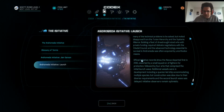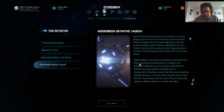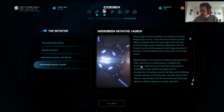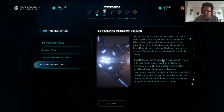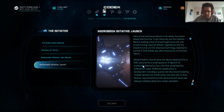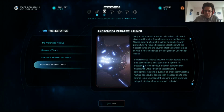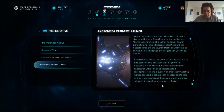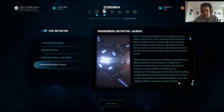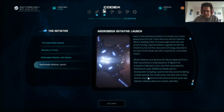Nexus departed first in 2085, escorted by a small squadron of fighters for protection. So you're kind of creating an invasion fleet, in a sense, right? Followed by four Arcs that comprised the initial launch wave. Additional vessels were in development, including a Quarian-led ship accommodating multiple species. Construction was slowed due to diverse requirements, and the second launch wave was delayed. Initiative observers remained optimistic. Okay, so we don't know how long it will take.